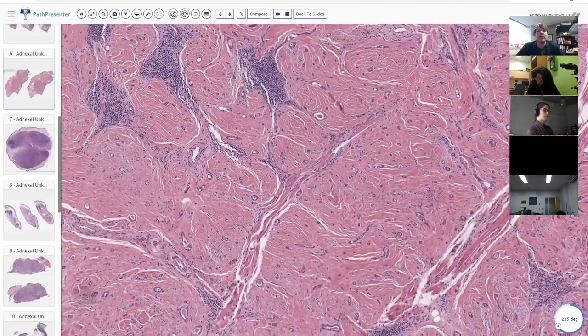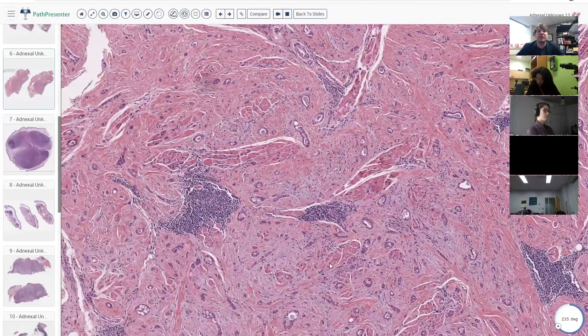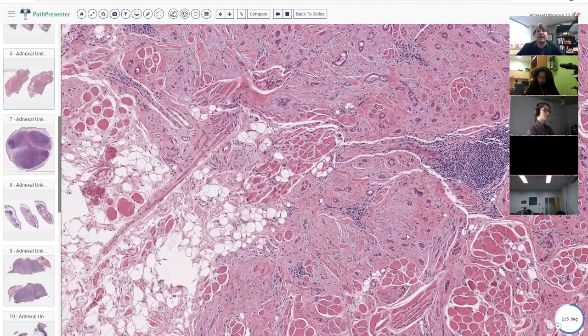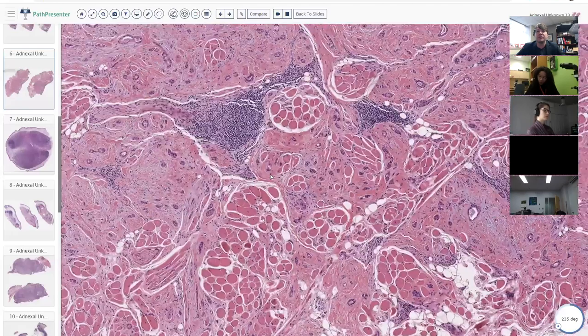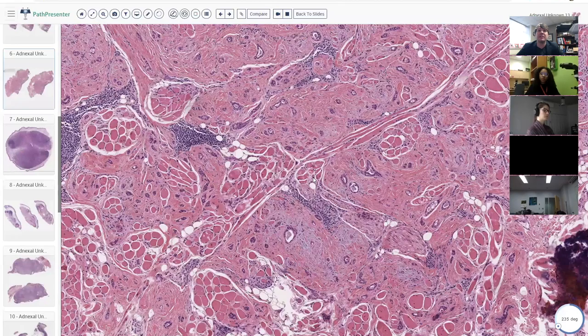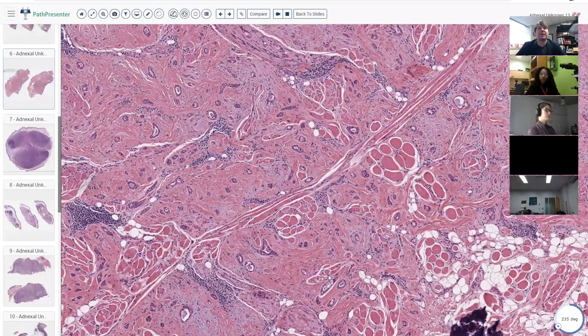But look, as we go down, it just keeps going and keeps going. And now we're down in the muscle and it's still there, and it's in the fat and the muscle. And it also is gonna usually involve nerves. Perineural invasion is very common in this tumor. But like I said, small dermal nerves are often involved in the setting of desmoplastic trichoepithelioma. So just seeing a tumor around nerves in the dermis is not enough to make something into a MAC.